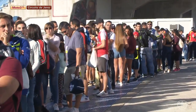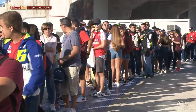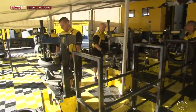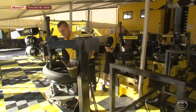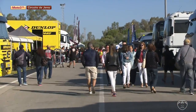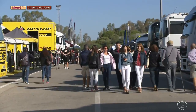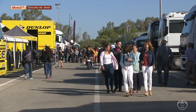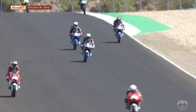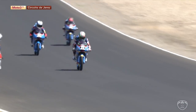You can see this was earlier on with the pit lane walk. We had quite a few people queuing up, ready to go and see the bikes and the teams that were on display, as we said, of course, in pit lane. And those are the Dunlop mechanics and tyre technicians getting the rubber ready for racing here today. Good temperature as well, as we were just alluding to a few moments ago.